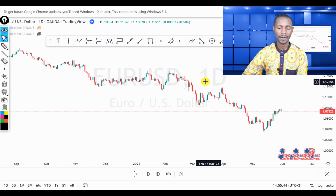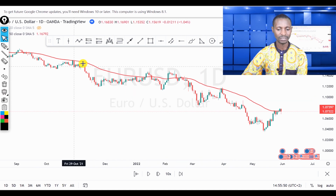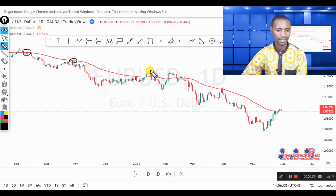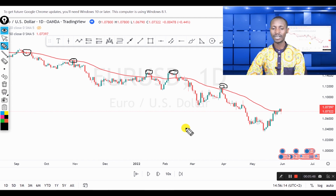Let's take an example of EURUSD on the daily time frame. By wearing the 50 moving average, you will see that the moving average is dropping down, and the market tended to find resistance at this moving average. You see one, two times here, three times, even though it's broken a bit here, and a fourth time. This clearly shows that the market is in a downtrend. Since the 50 moving average is acting like resistance, if you enter from the moving average, you can make money easily with less risk.